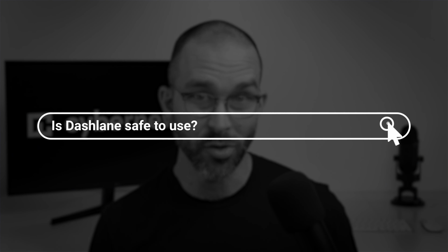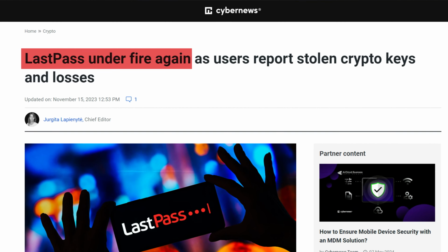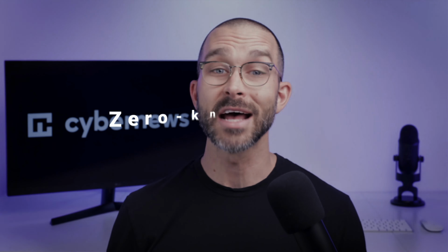Let's start things off by answering whether Dashlane is safe to use. The good news here is that it was never breached, despite being around for 12 years now. And there are plenty of trusted password managers that get breached. Ahem, LastPass. So what helps Dashlane stay secure? Well, it has all the safety essentials and more. It relies on the industry's gold standard encryption, and it has a zero-knowledge architecture, meaning that neither Dashlane nor anyone else can access your data.